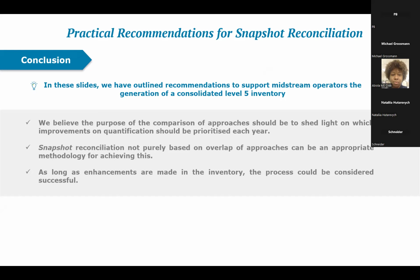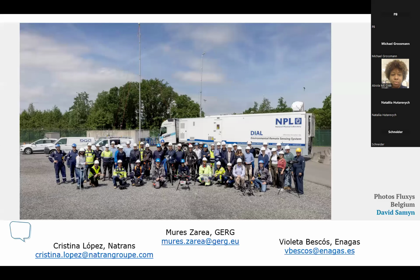And obviously, with the snapshot reconciliation, you should not just stop at checking the overlap, because as mentioned, even an overlap can occur for not the best reasons. And as long as the learnings from the comparison help you improve the inventory, you can consider it a successful one. And obviously you need to complete it for all the different operating modes.